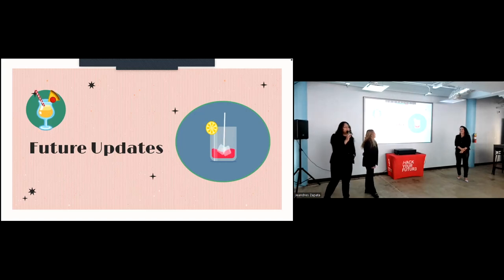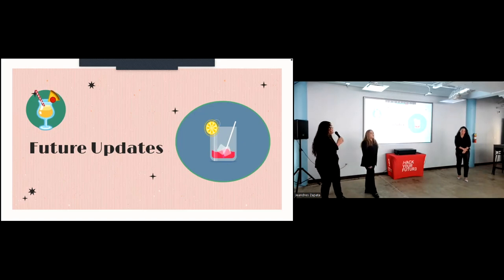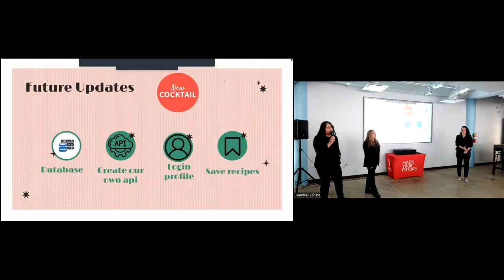The future updates for DrinkUp include managing a better database and creating our own API. Since the API that we used was an open source one, it didn't really give us much freedom to make the drinks custom and make the measurements correct. And then we want to create a profile so that you can save all of your drinks in one place and have it be more than just a click of a button.